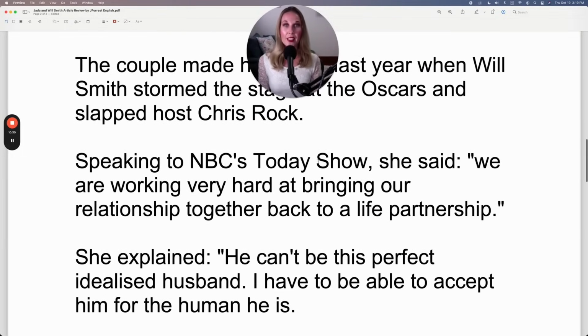Speaking to NBC's Today Show, she said, the she being Jada Pinkett Smith, Will Smith's wife, Jada, she said, "We are working very hard at bringing our relationship together back to a life partnership." So they still have a relationship together now as their parents. So they have the relationship with their children. They still communicate with each other regularly. So they still have a relationship, but they want to bring their relationship back to a life partnership.